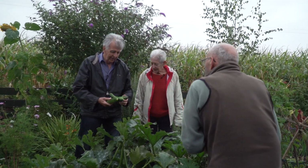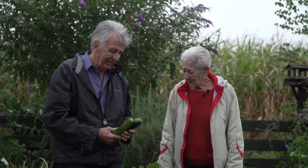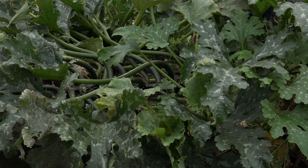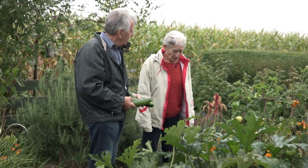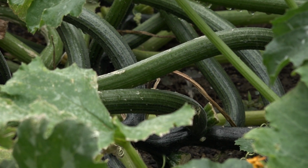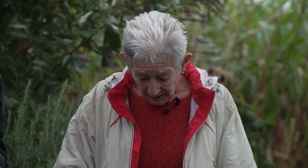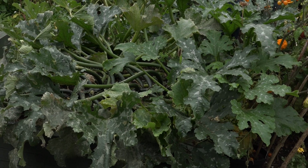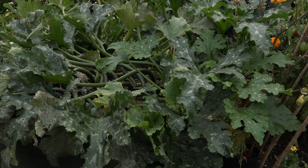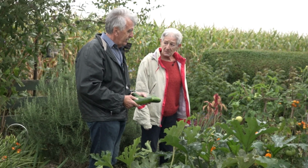Oh, they're lovely. Really well-grown courgettes these are. You're really proud of these. They'll make a nice dinner. Do you find they're really easy to grow? Oh, they're very easy to grow. I think we must have given about 50 away. Every day you come out and they're getting bigger and bigger, and so you just pick them, and we can't eat them all, so we just give them away to the neighbours.